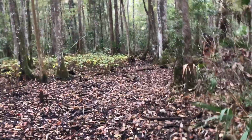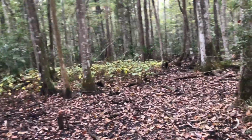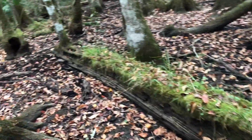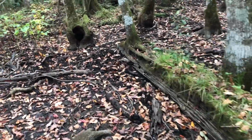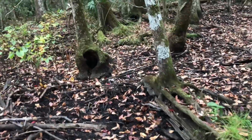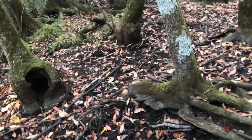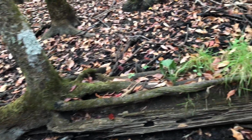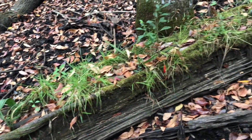Seth found something over here. Usually when Seth finds something, it's cool. He's found the remains of an old cypress. And if you come down here on the end and look at it, you got a tree that is growing up on it. The roots run down it and are growing into it.